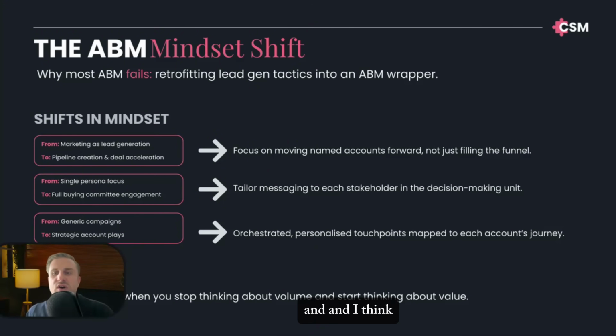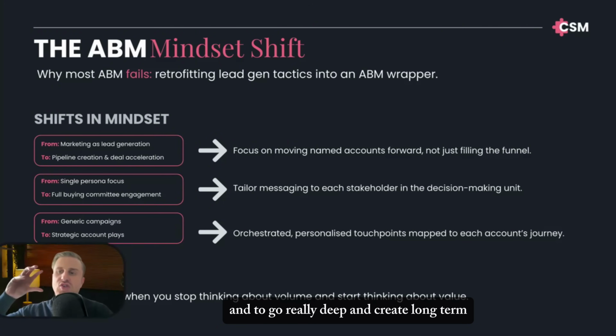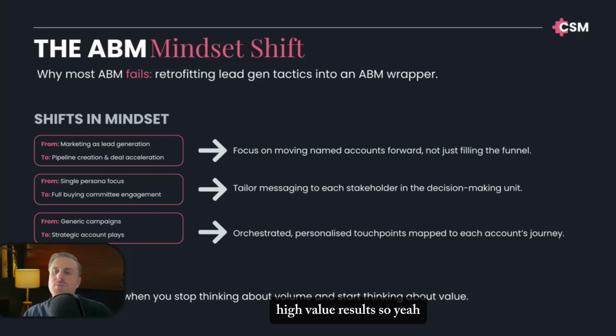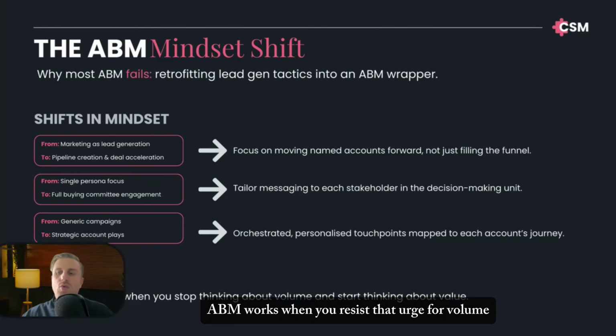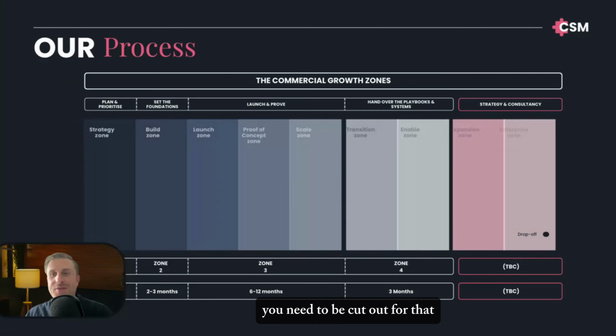And I think, just a blast message or a blast email to everyone, because it feels faster and easier, there's sort of that psychological battle where there's a human urge for just quick wins, versus discipline, and to go really deep and create long-term high value results. So, yeah, ABM works when you resist that urge for volume and just commit to value, even when it takes more time, more thought, and more coordination, and you need to be cut out for that.